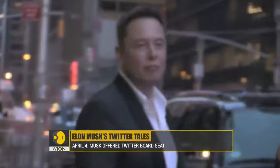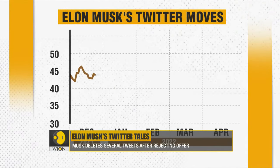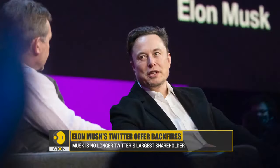With over 80 million followers, Elon Musk is one of Twitter's most influential users. It was in January this year that Musk started steadily buying significant quantities of shares in the company, reaching a 5% stake by mid-March. By April, Musk had bought more than 73 million shares, representing a 9.13% passive stake in the company. At the time, his overall shares were valued at $2.64 billion, making Tesla's chief executive Twitter's biggest shareholder.